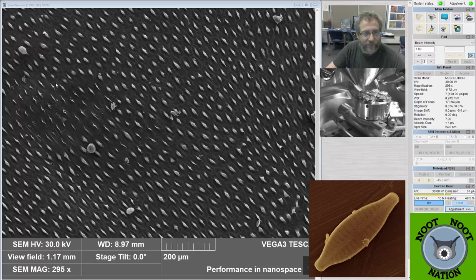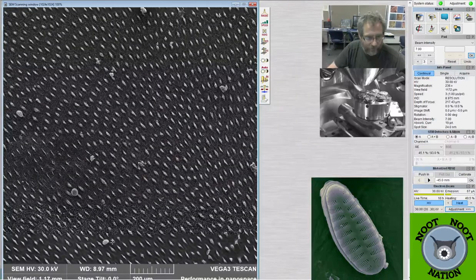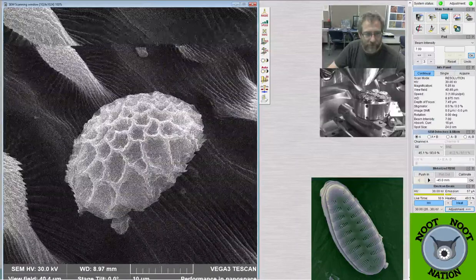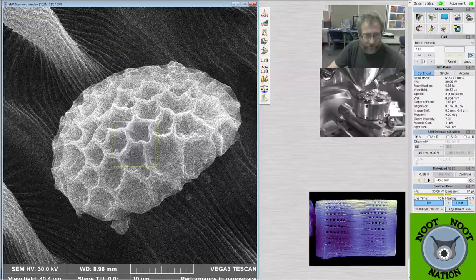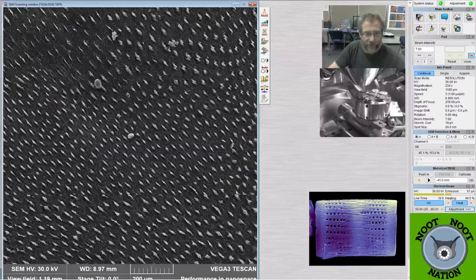So you can see right here and here and here, these reticulated structures, those are the pollen for it. So this is Flox flower 2. And I'm going to zoom in on some of those right now. So put it in the middle and then zoom in and look at it. So I think that's what these reticulated structures are right here. I think that's the Flox pollen. It looks like a brain or a mushroom, like a little tiny morel.